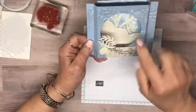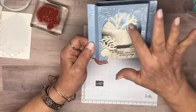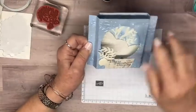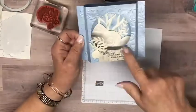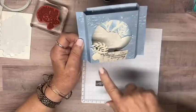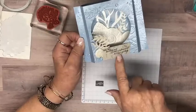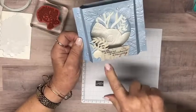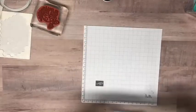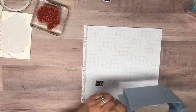And I used the embossing folder and the die to pop out these little pieces that you can cut. Just snip those apart and then add some of the opal gems here. And I used a piece of designer paper here. You are unique and completely amazing. So that one was fun to make. That was the first one I did before I actually decided what I wanted to do today.